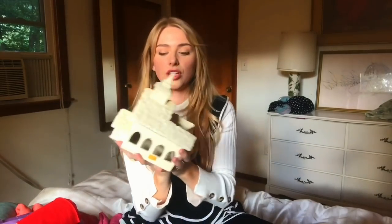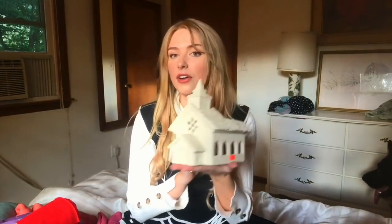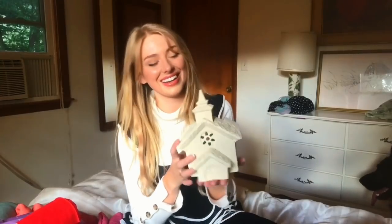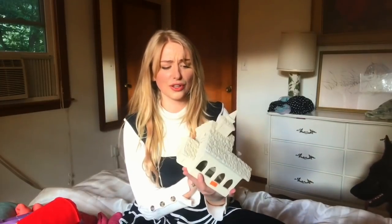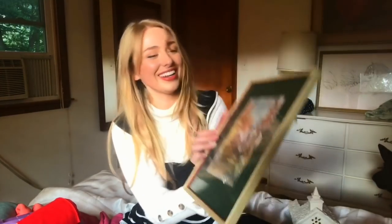Sorry. This is kind of weird, but I bought this Christmas church, because I've been looking for something where you can put a candle in and it will give off a really nice glow at night. I just think it's beautiful, so pretty, and I'm going to put it on a shelf for Christmas. And it was $1.99.